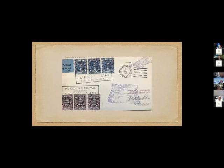Here's one to Miami. These stamps are just valid on one day. So obviously a way to get money out of collectors for these. And everybody probably has these in their collection. This isn't rare at all. Here's 2 of the 3 stamps used in strips.